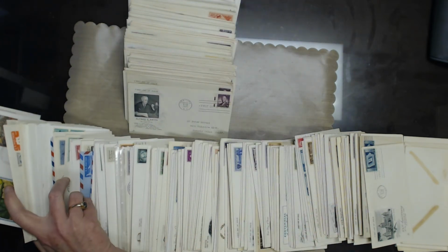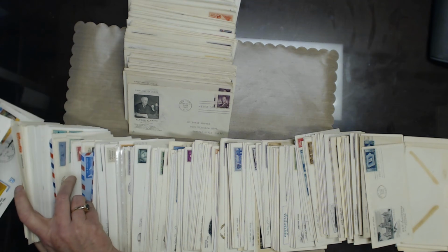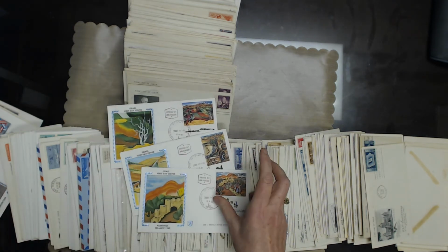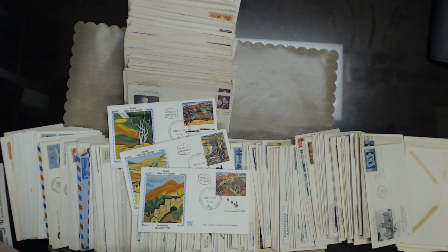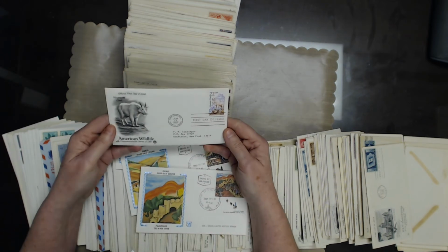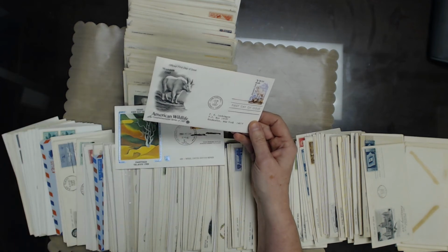Let me see if I can find the one from... this one here is 1962, and they are pretty colorful. And let's see here if I can see the one from 1976. Oh, nope, here we go. 1987 is the last one that I have. American Wildlife, first day of issuance.